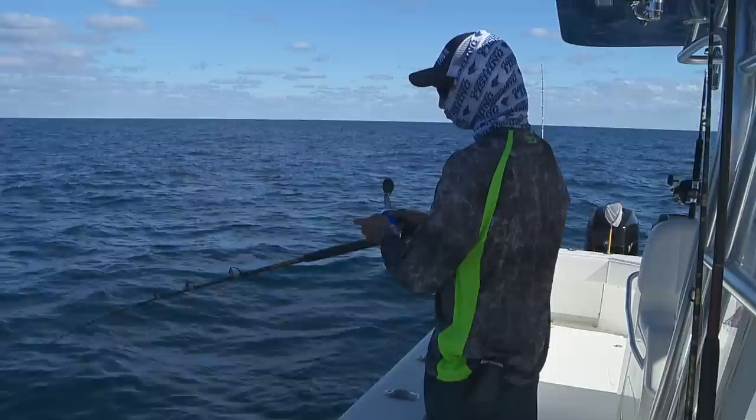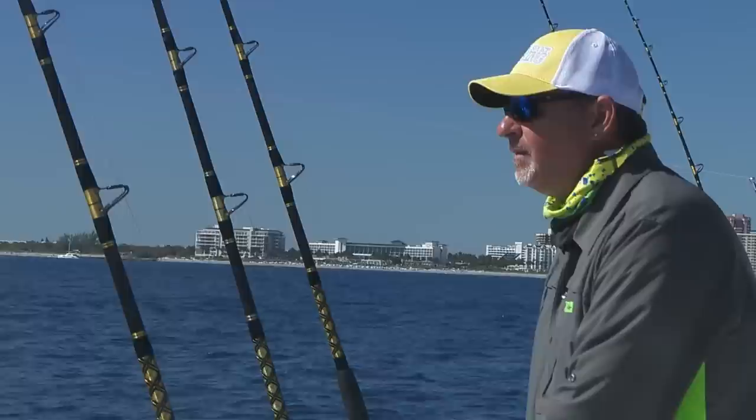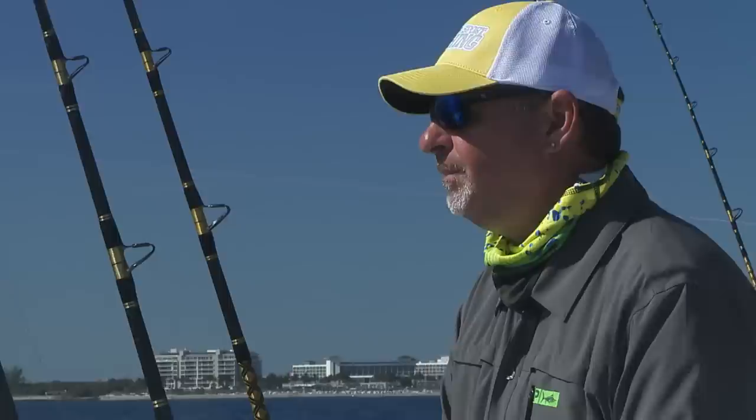Don't forget to fish those lines on the flat line side of the boat as well. We've got at least one, if not two, deep baits and a couple up on the surface. Some days those are going to produce far better than the kite baits, but you've got to put in the time. And if you're unsuccessful the first time, don't give up. Stick with it.